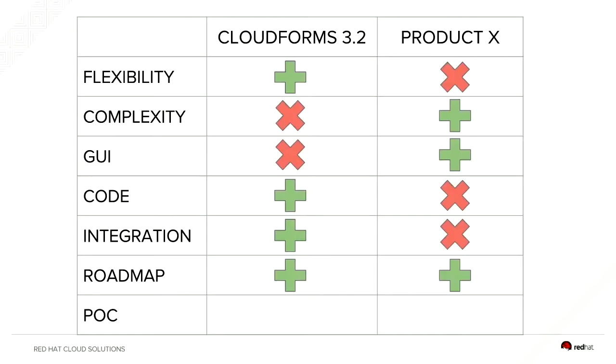So that was cool. As a result, the complexity of CloudForms was much higher than the other product. And that's the cost that you have to pay if you have a product with a lot of advanced features. It does take a while to learn. You can't expect to do stuff right away with it. You have to make a commitment to learning the product. So the complexity front was kind of challenging.